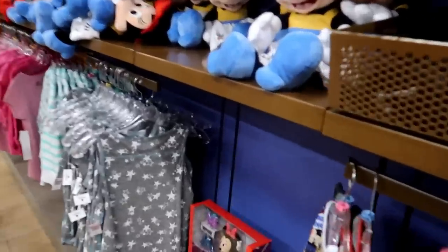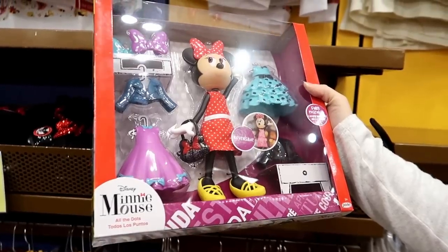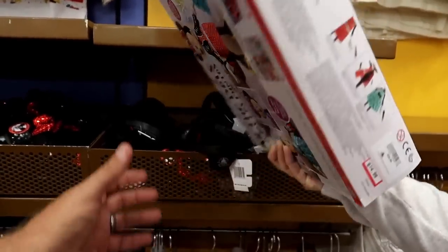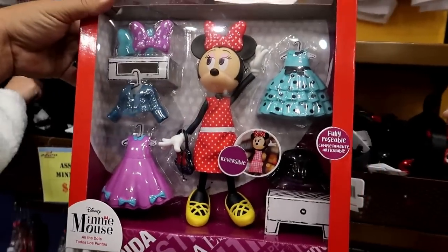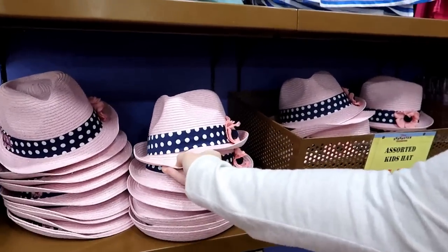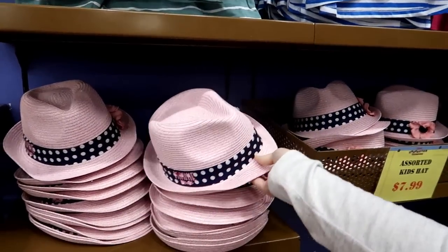$12.99. This is what I was saying to Ashley, look at that. She's a sassy mini. Yeah, that's the sassy one. Her dress is reversible, it says? Yeah. It's $14.99. That's cute. Kids mini hat. Well, I don't know if it's mini, it's just a hat. Well, it's like Nate's hat, but for a girl. It does say mini.